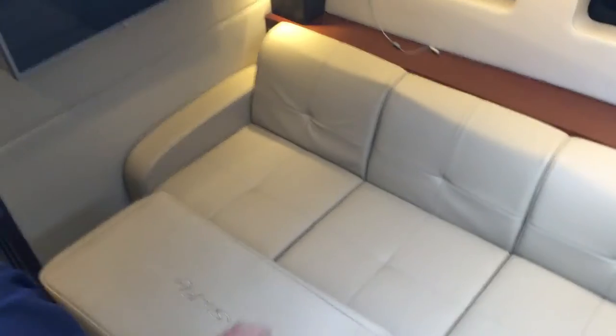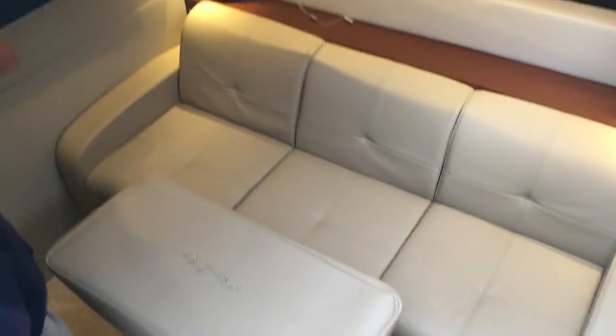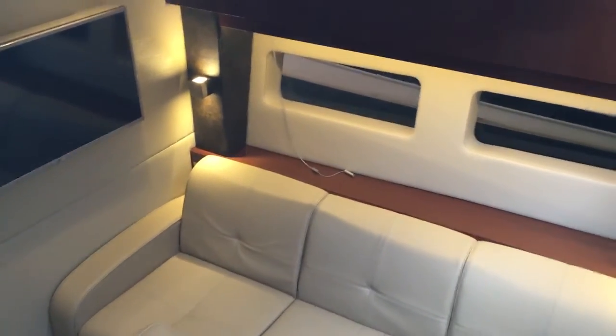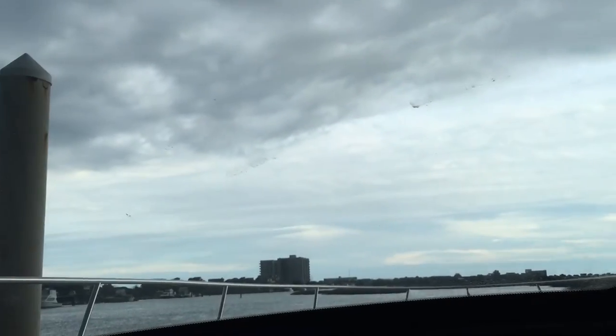To the starboard side of the boat is our dinette area. The dinette is equipped with a couch and a removable dinette table, entertainment system with our flat screen TV, and my favorite part, all glass up above us to be able to look out into the sun. Now we'll head forward and look at the VIP guest stateroom.